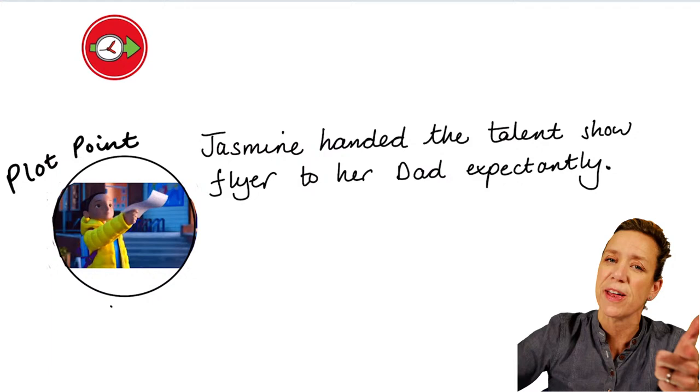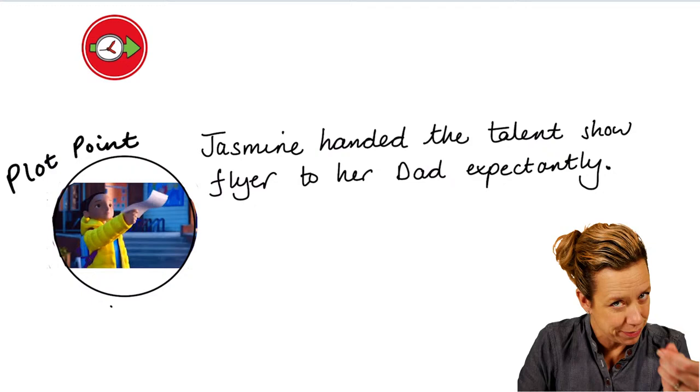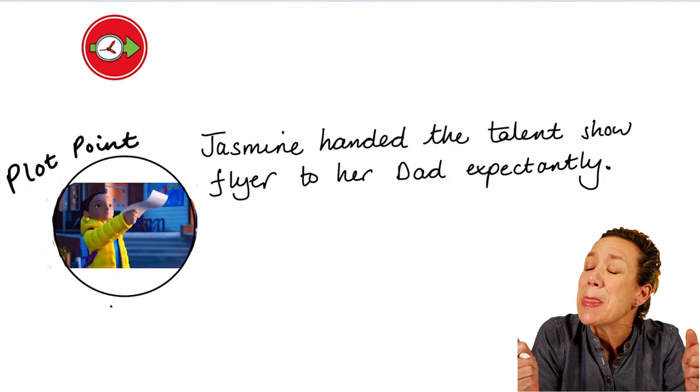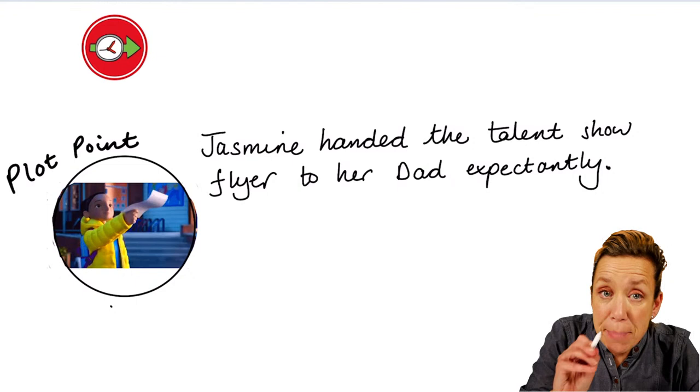So essentially, she's not going to do that. It's just this moment of her handing over the flyer. Yeah? That moment. Now, in that moment, the children can't add more, they can't embellish, they can't have a dragonfly through the sky, they can't switch it up, they are there. But they can write more about that moment.